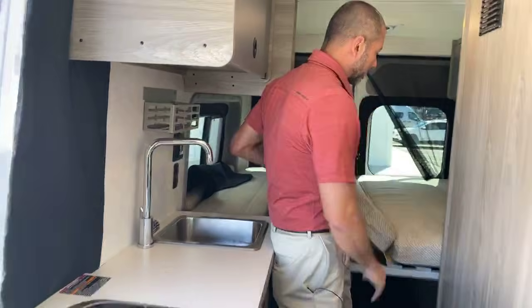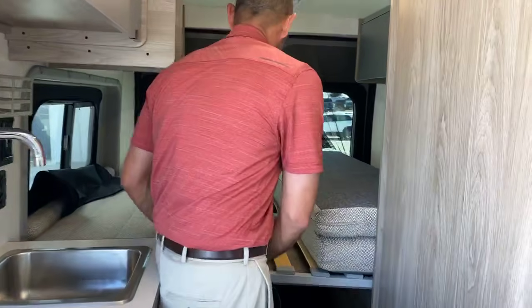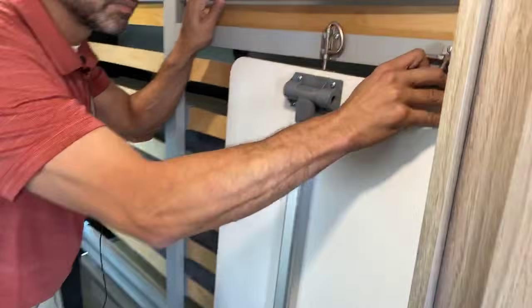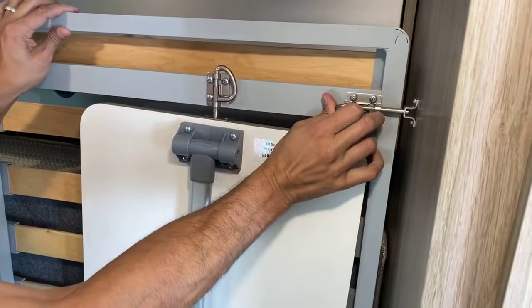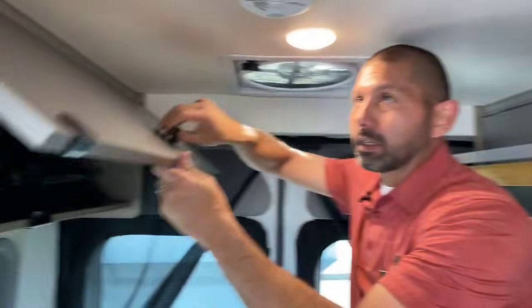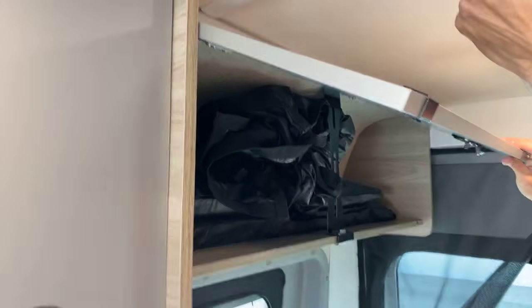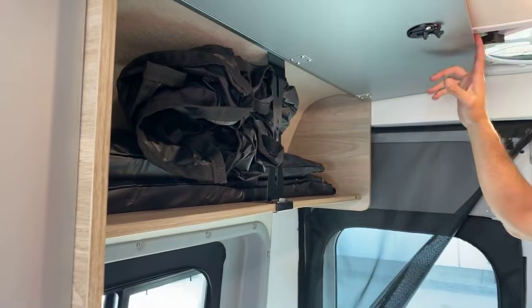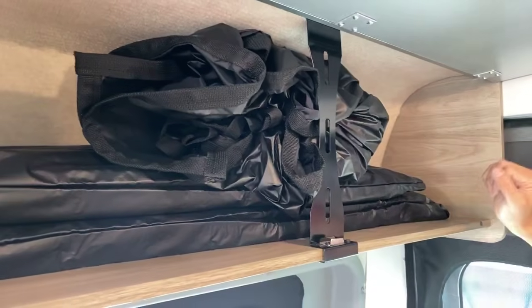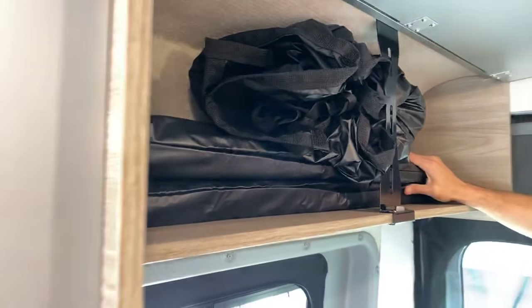So when you go to fold it up, you got to put the cushion in first and then lift this up. And again, it's just one latch. Plenty of storage up here. They put these cool little magnets up here so it holds the door so you're not hitting your head every time. Again, this is your outdoor shower curtain / awning for the rear. These are your blackout shades for the front windows.